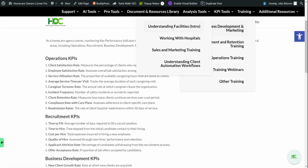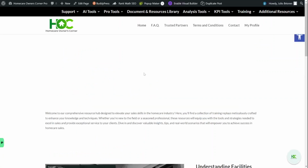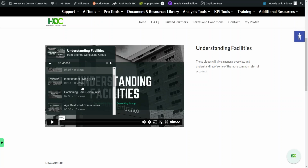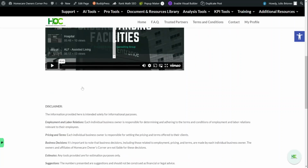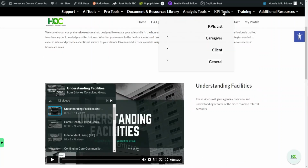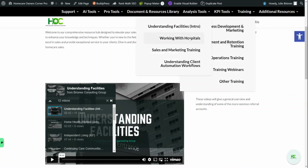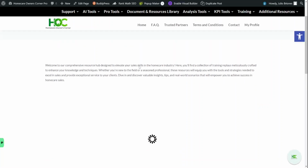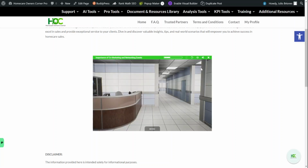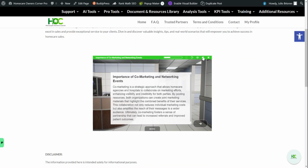When we're talking about training, we are talking about different layers of training. Those that are more made for the novice in home care, or for those of you that have hired an inexperienced salesperson, maybe somebody came from a different industry. And our training options go a little bit higher to e-courses that are designed to help you better understand certain specific topics in the home care space.